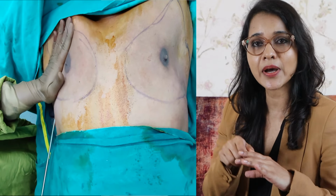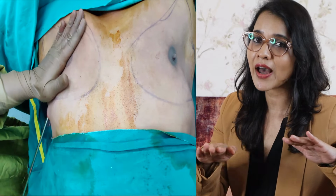In the fourth step, the entire suctioned area is smoothened with the help of to-and-fro movements of this power-assisted MicroAir device to cause fat equalization. Surface irregularities and contour deformities are the most common complications associated with liposuction. But with this step, such deformities and complications are avoided.